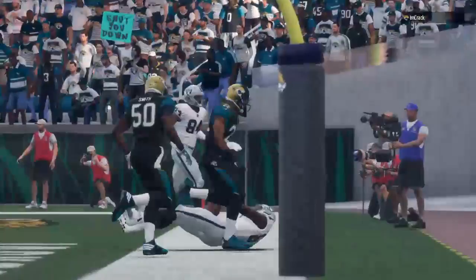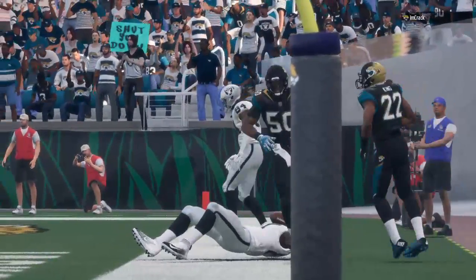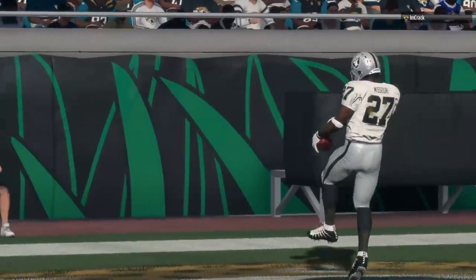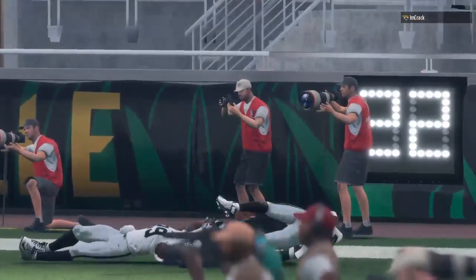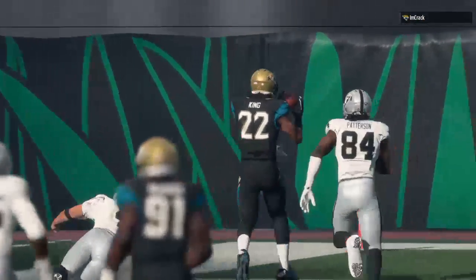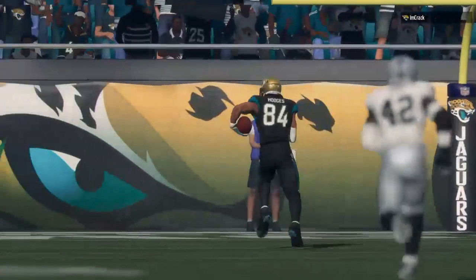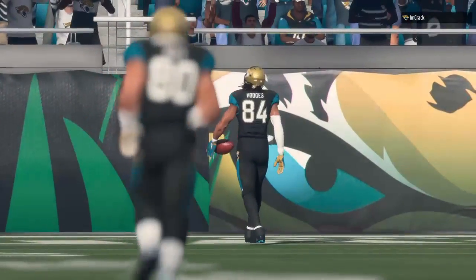So for the Jags, it's a very important win as they move to 9-4 now on the year. And they will hit the road next week to take on the Carolina Panthers. Meanwhile, for the Raiders, you wonder what this will do to their playoff prospects as they fall to 8-5. And they'll try and turn things around next week as they have a date at Soldier Field with the Chicago Bears.